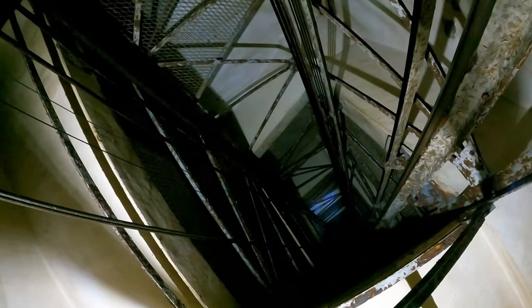This is a shell slide. They would throw the shells into the slide and the shells would slide down. We will get up more. Okay guys, we just arrived at the top. More or less.